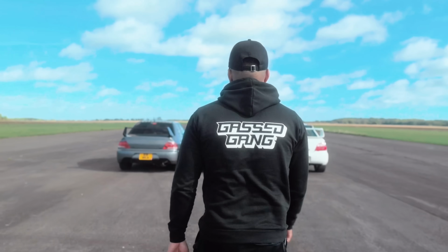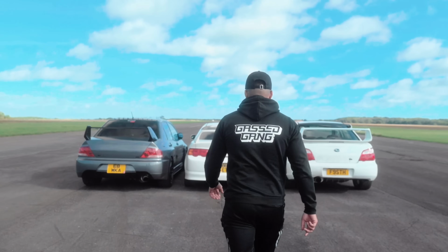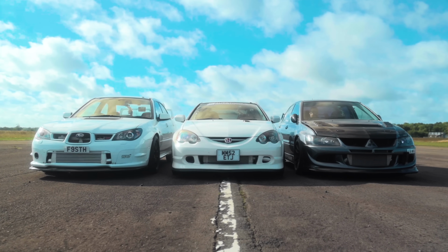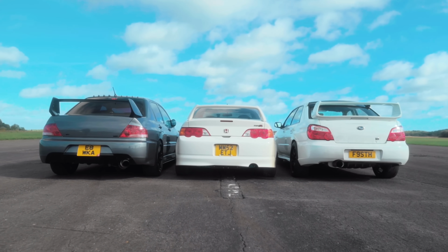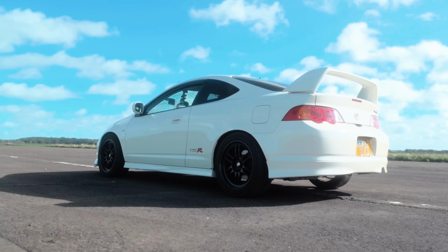So looking back at an epic first shakedown with the Teg going up against some awesome builds, the day ends in a draw with the rolls going to me and the drags going to the Subaru. The Evo puts up a great fight even with a disadvantage of a H-pattern manual gearbox and sends it hard from the launches, but today just seemed to be slightly outgunned.